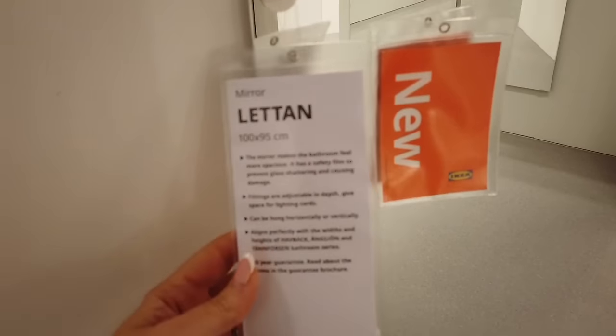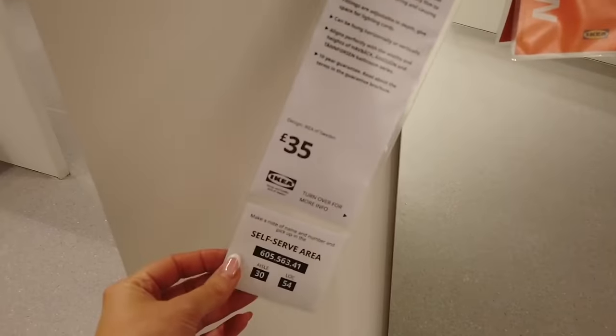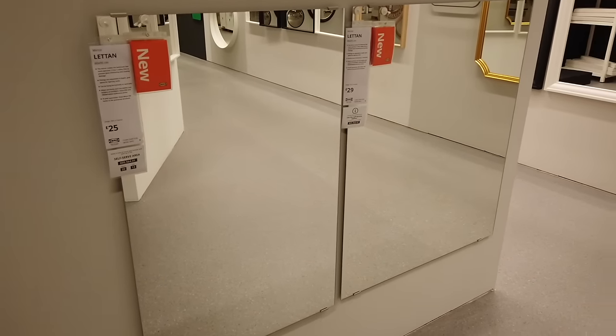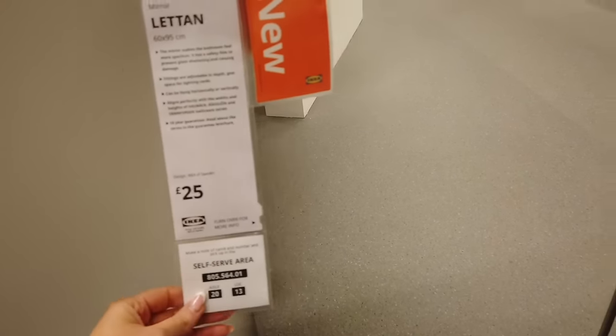There were also a couple of other sizes in this as well. It's like a frameless mirror basically, so very versatile. Great for a bathroom as well if you're doing a bathroom renovation. It's very sleek, very chic, and I love the look of it. £25 for that one, amazing.